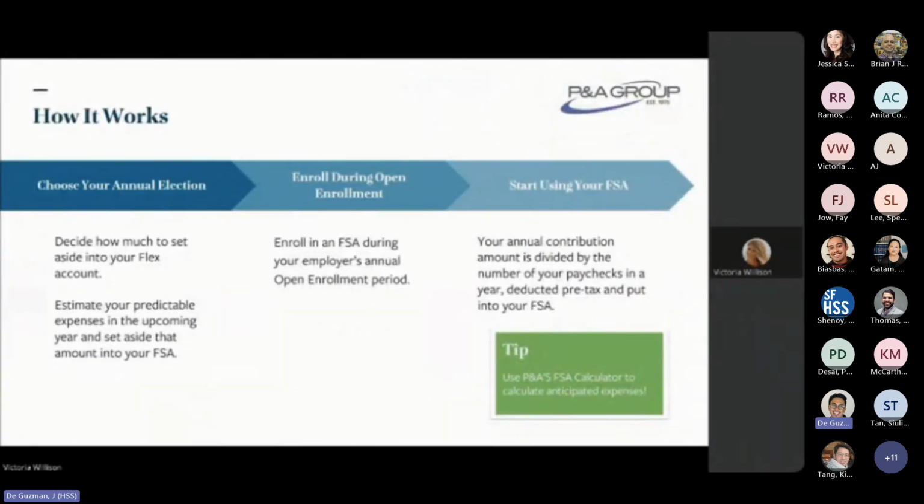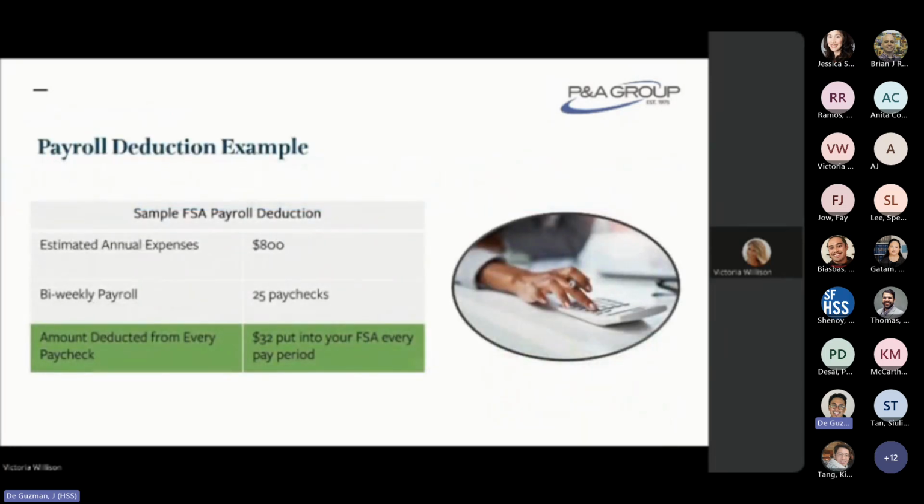How the plan works. Right now you're going to decide how much to set aside into your Flex account by estimating any predictable expenses that you have forthcoming for the next plan year. You're going to enroll during your employer's open enrollment period. Then your annual contribution is divided by the number of paychecks that you have throughout the course of a full plan year, and it is deducted pre-tax and put into your FSA plan. Here's an example of how the plan works. Let's say you elect $800 for the plan year. You have 25 paychecks, so the amount that you have withheld per paycheck is $32.